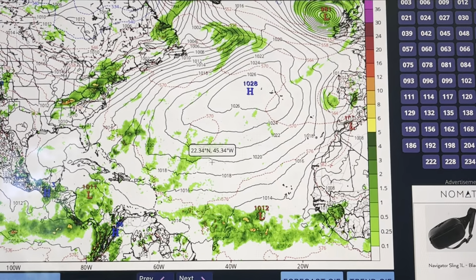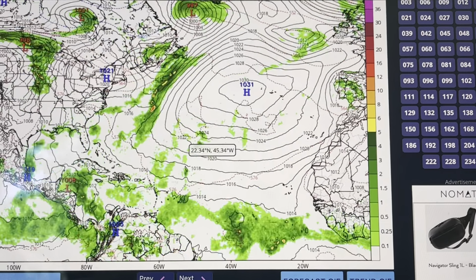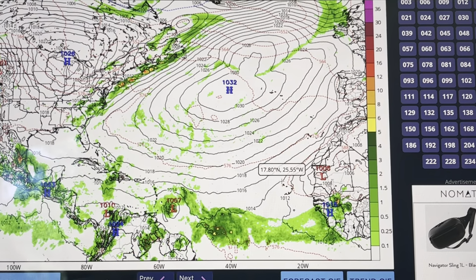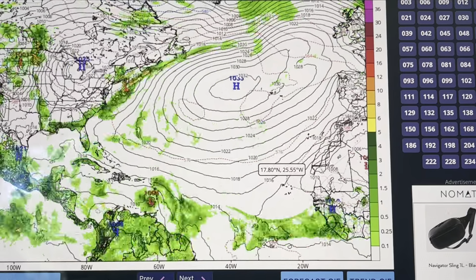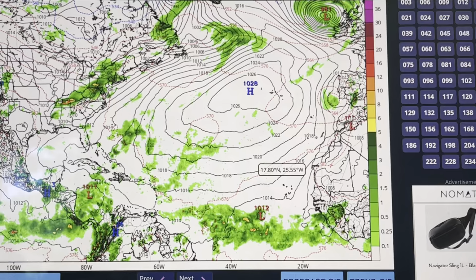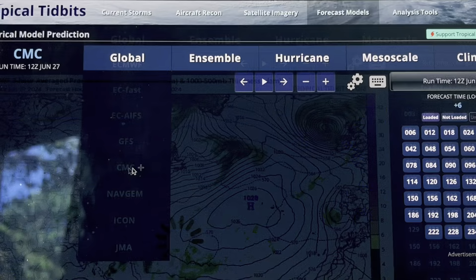And also, quick note, the Euro doesn't really have that other system the GFS was showing right behind 95L, this little area. Not really showing it form into much of anything like the GFS was showing at this point in time. Now let's look at the Canadian model, the CMC model.